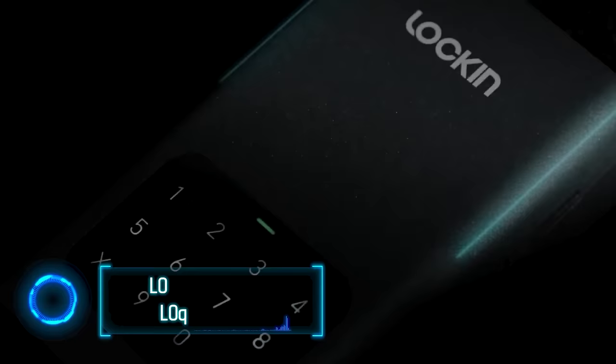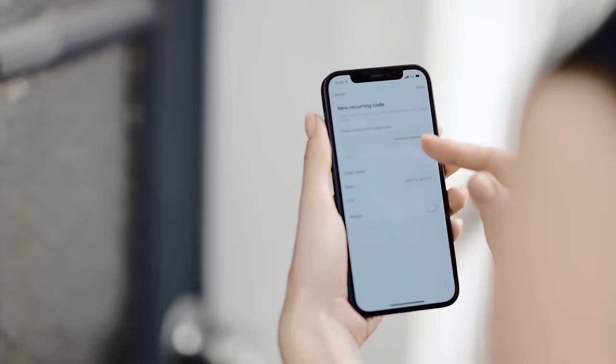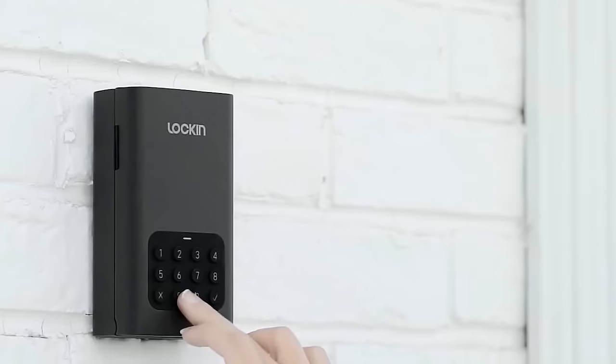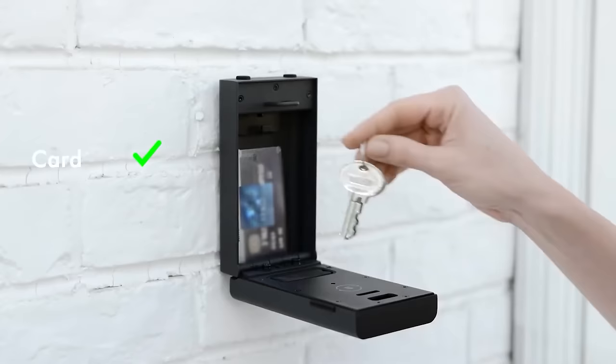This smart lockbox, controlled through a mobile app, is perfect for everyday use, one-time access, regular visits, or shared spaces with specific schedules. It's great for families sharing limited keys and for automating entry to places like offices, guest homes, and Airbnb. It securely holds keys, credit cards, ID cards, and more.